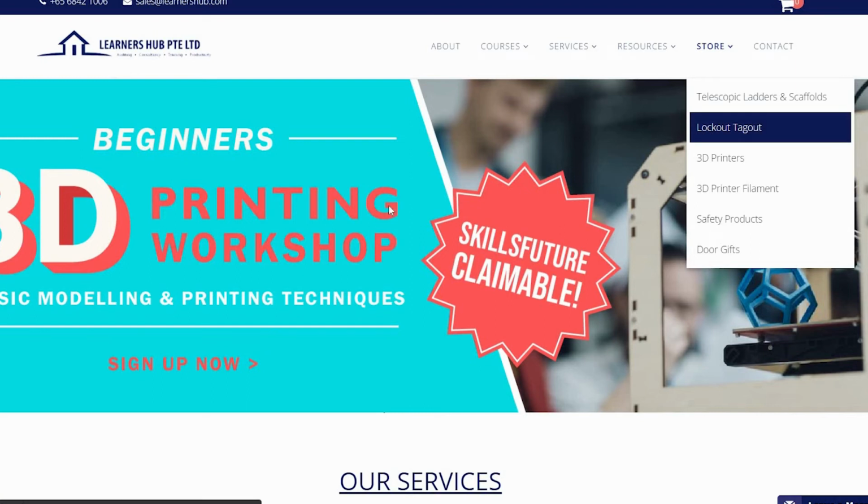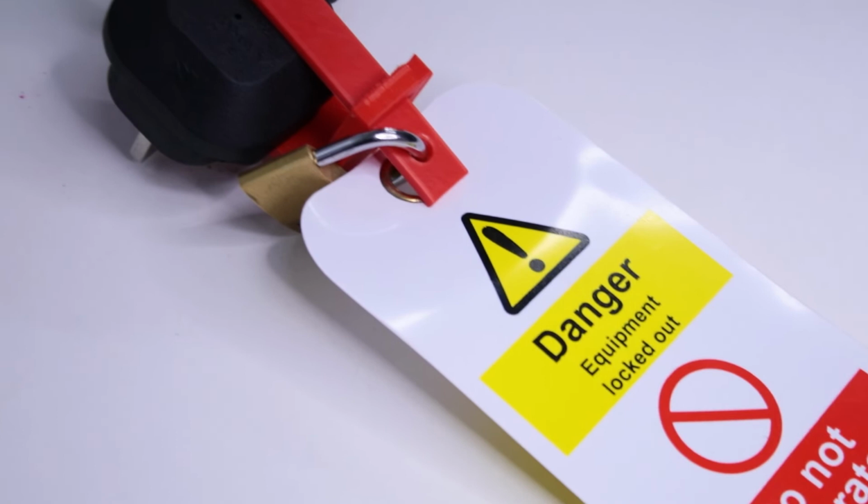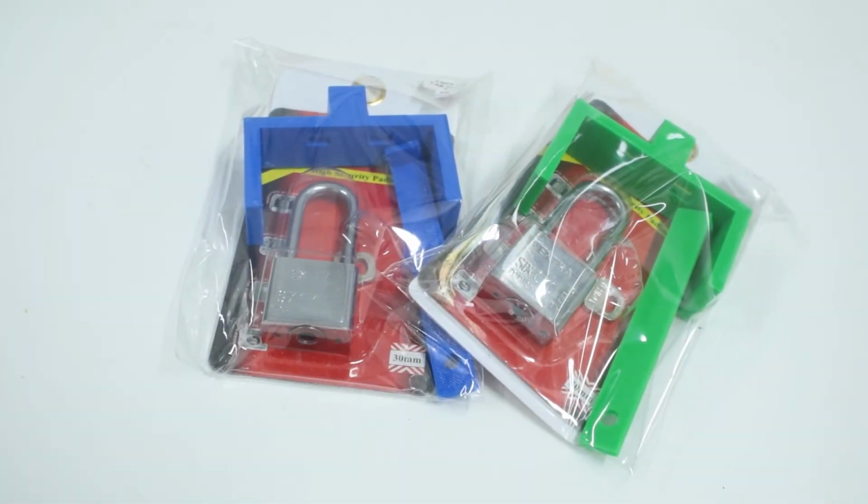For example, we don't have a lockout device for the 3-point plugs in the market. So, I have customized a design for it. I can even sell it and I don't need to keep stock. The lockout device is customizable. I can also use different colors for it.